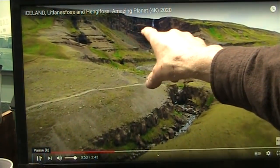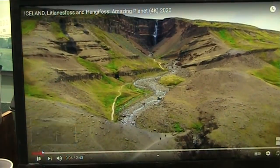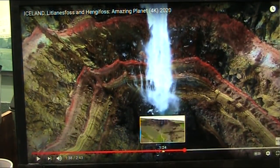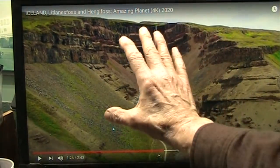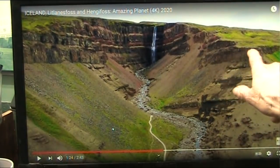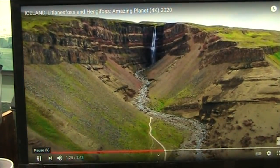Now, here we're going to get into some extremely interesting layering. First of all, whoops, what did I do? Let me get back out here. All right, where was I? Let's go here. All right, here we go. As we approach this, of course, we have the waterfall, and it's running all down here. We can see that we also have these banded formations, and then we see these colored stripes. What's that all about? Let's take a look.